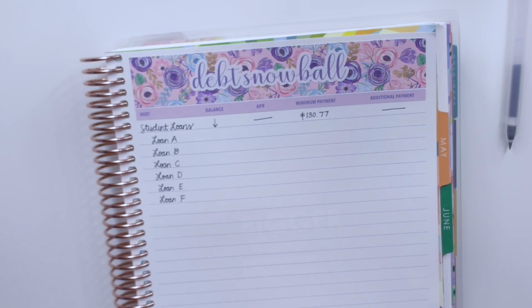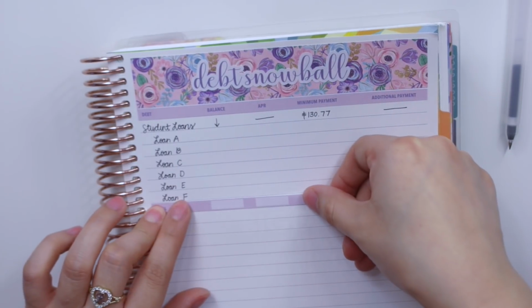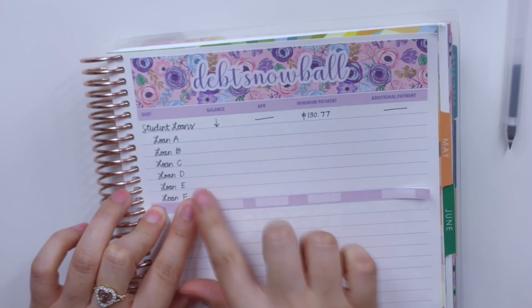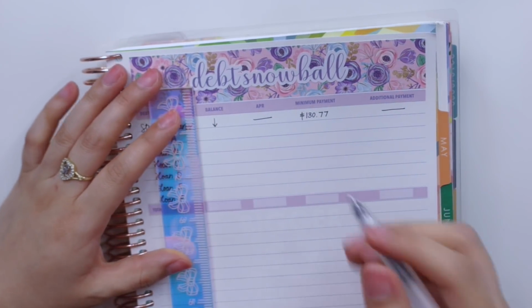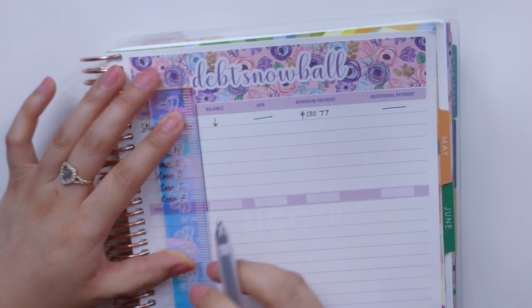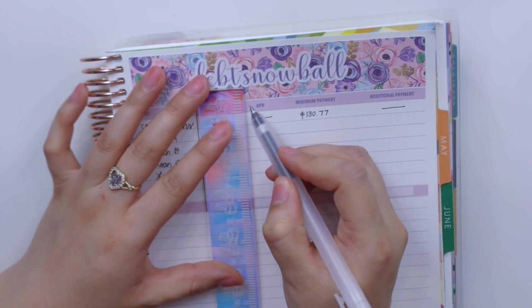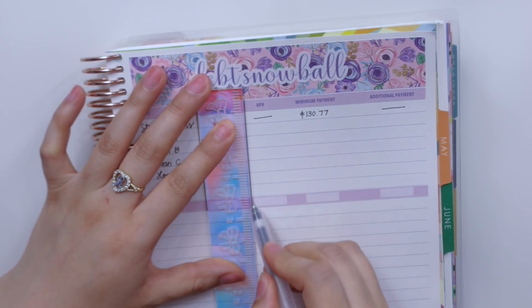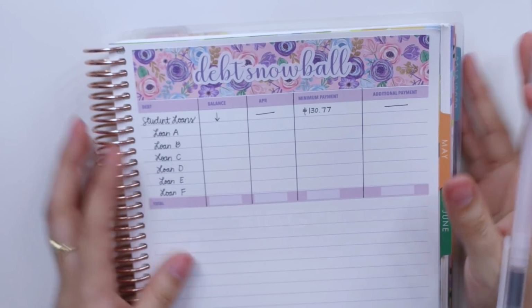So I have 6 loans, and I think since we're already here, I'm just gonna lay down my totals, little header, and I might as well just make my lines as well. So let's see. Okay, so I have my lines all done there.